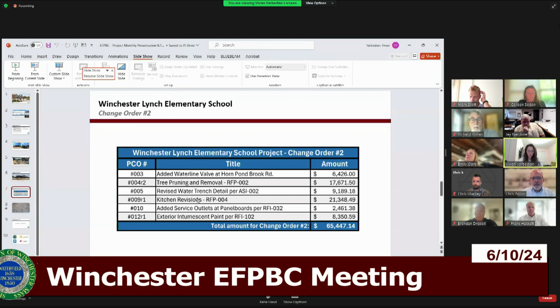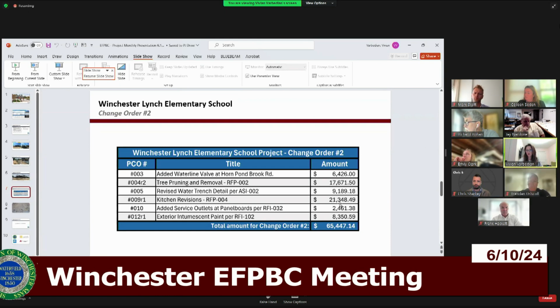PCO number 9, revision 1, which are the kitchen revisions. The health department had made some changes and requested adding a few hand sinks. So that is what this PCO is regarding, in the amount of $21,348.49. PCO number 10 added service outlets at panel boards per RFI. These are in the electrical rooms. They didn't have convenience outlets, and the owner agreed to add 7 electrical outlets in the amount of $2,461.38.